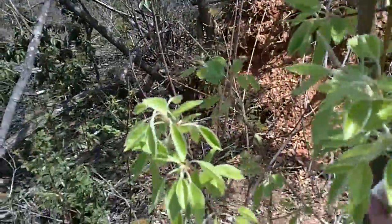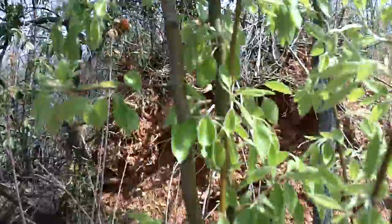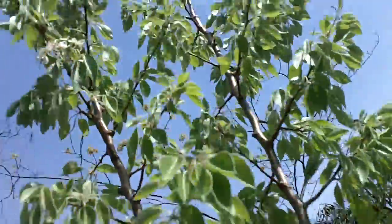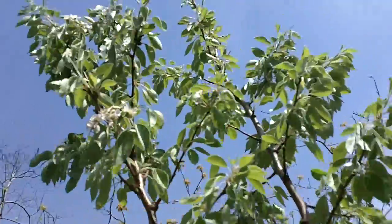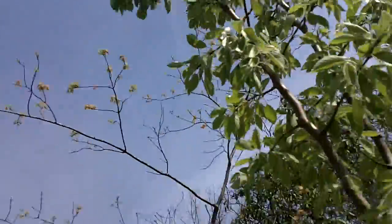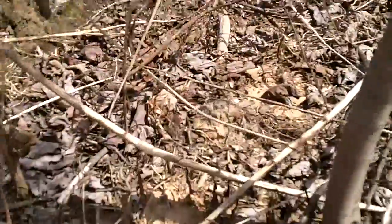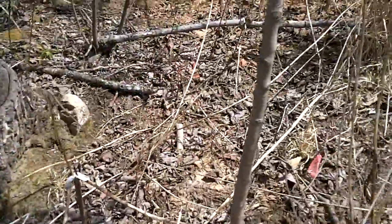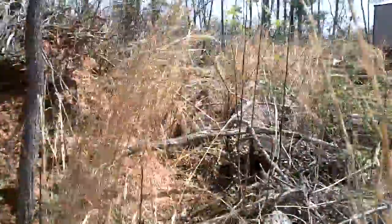All right, here's another pear, and this one is the Bartlett pear, and it's put so much growth on. I don't know if you can see that. It's put about maybe 2 or 3 feet up there of extra growth since I planted it last spring. And this tree is doing great. Look at that. Yeah, that's a solid tree. So that pear is doing good.